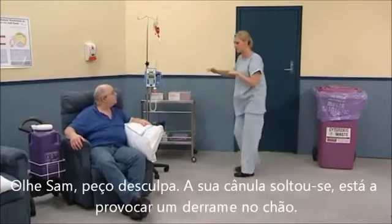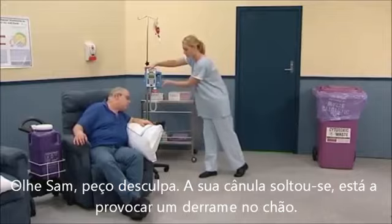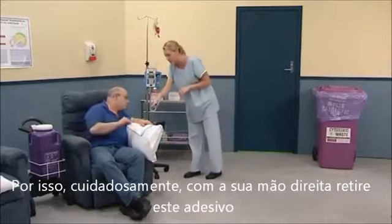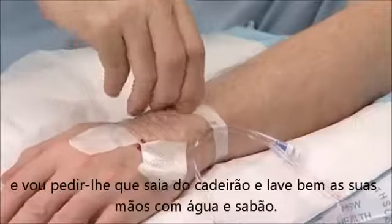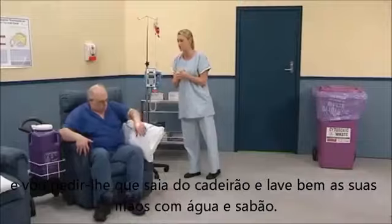Look, Sam, sorry about this. Your cannula's actually managed to fall out. We've got a bit of a spill on the floor. So just very carefully take your right hand and just take this tape off. I'm going to get you actually to move off to the sink and give your hands a nice wash with warm soapy water.